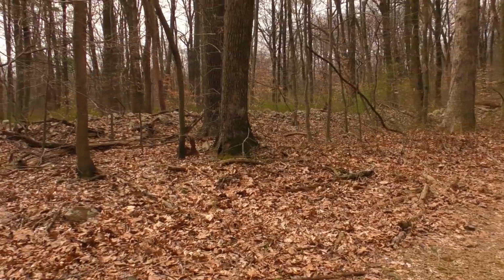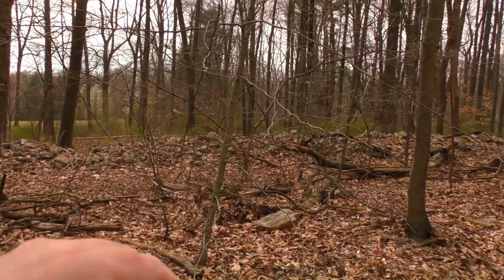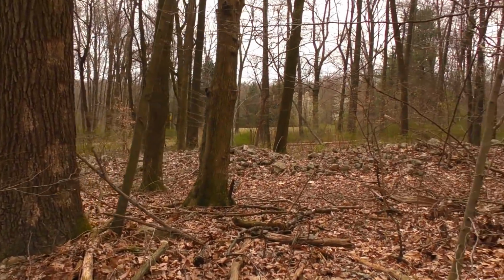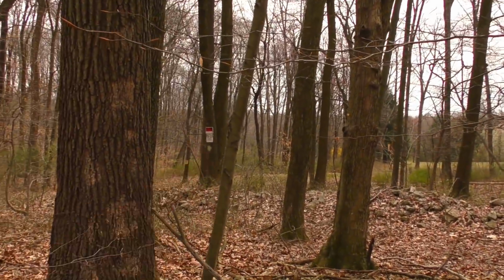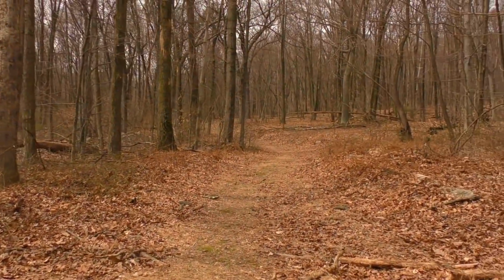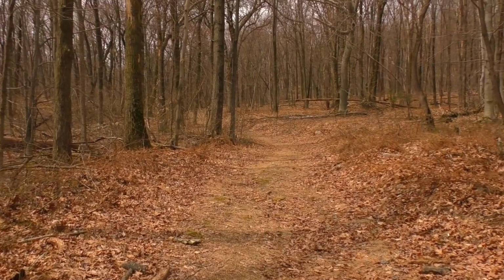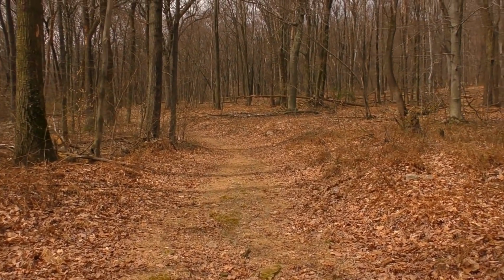Yeah, up here we have an old pile of stones. Probably an old boundary marker or an old field boundary. But that's private property over there. They got it posted everywhere. Let that go and we'll just keep going on up. No critters yet either. I know the snakes are out. I saw several the past two days.